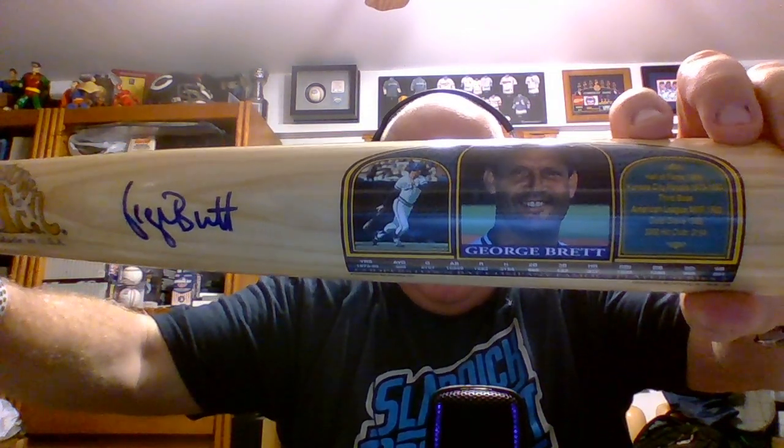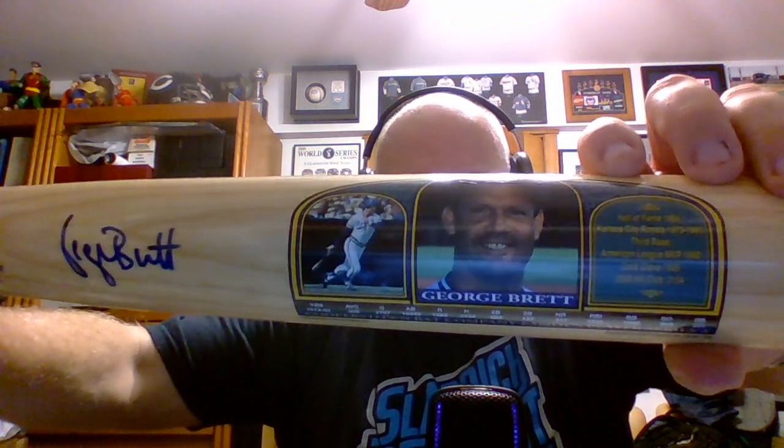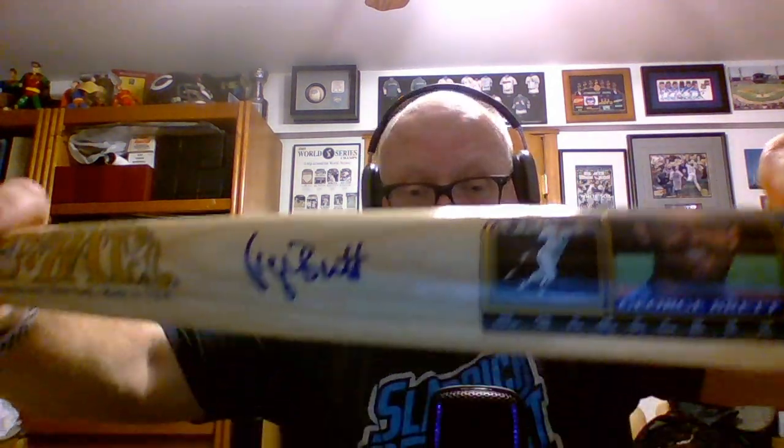This was a bat made in 1999 by the Cooperstown Bat Company. You can see it has his Hall of Fame stats there, with his picture and his career stats. Got the autograph from him. It was done, obviously, in 1999, so it's got some age on it.